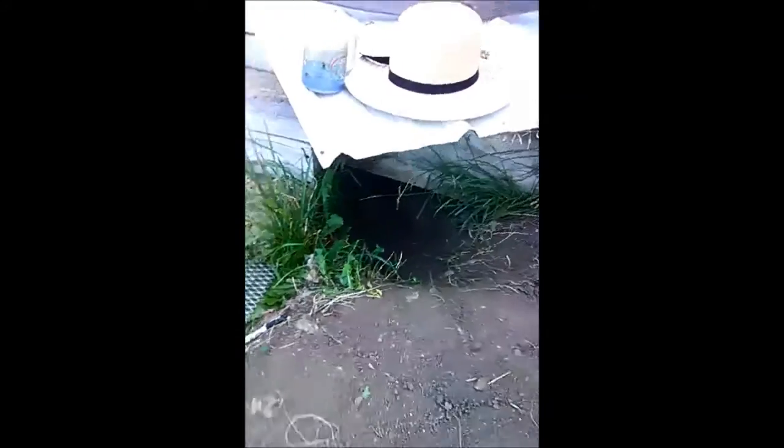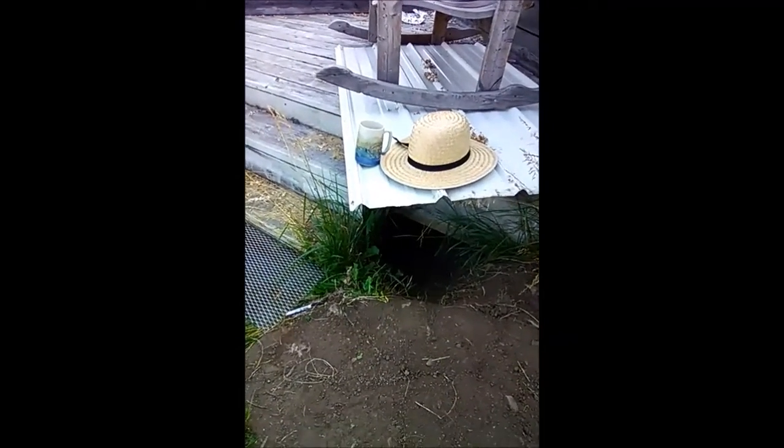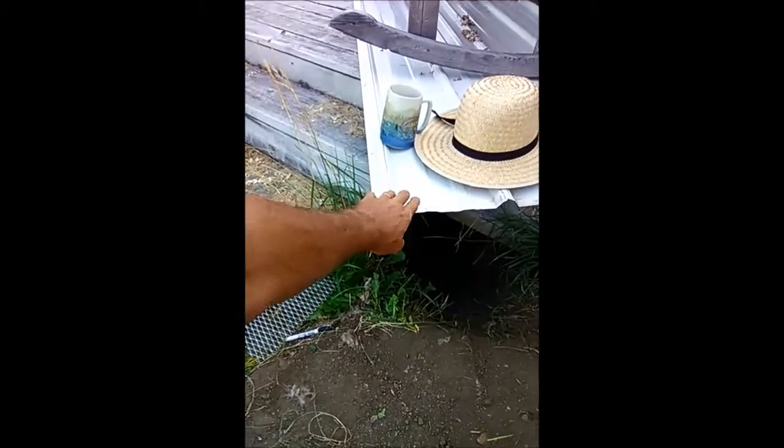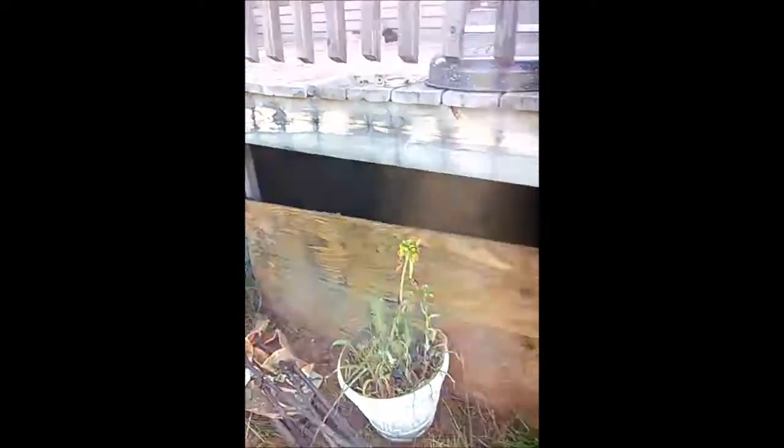Yesterday, Natalie put a fan on that. She seemed like it was getting kind of hot on Bella. So we put this roof over here. And that's the other entryway right there.